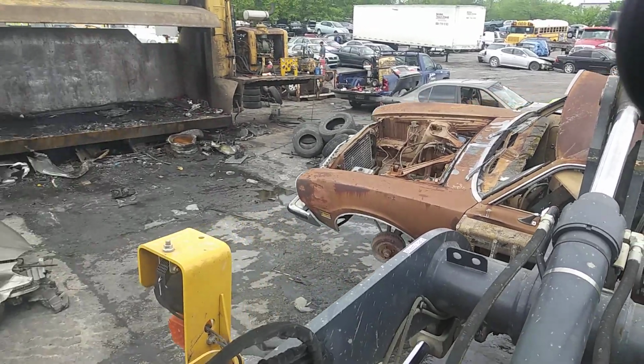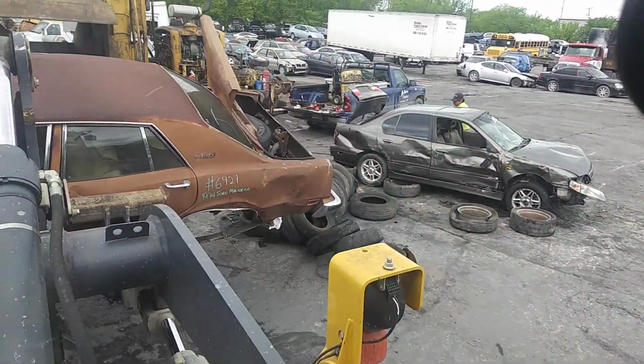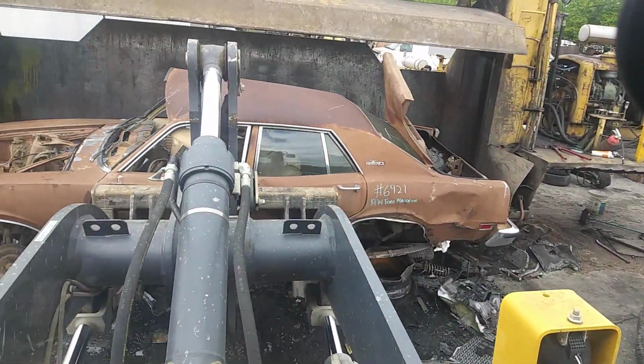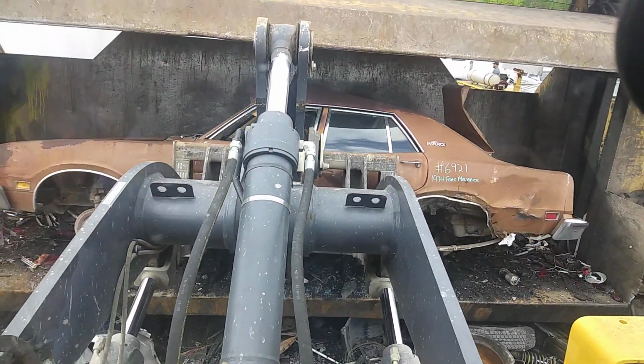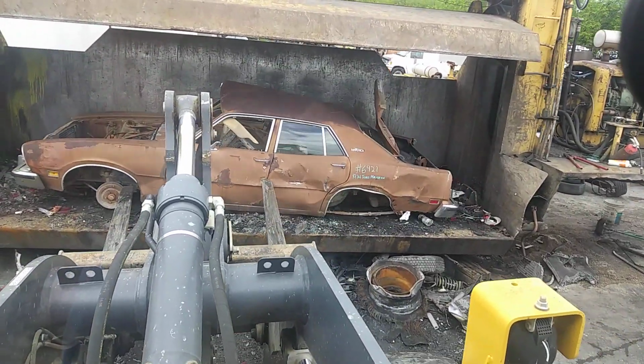Anybody remember what movie that come off of? A line from a movie. Traffic, traffic. There goes the Ford Maverick.